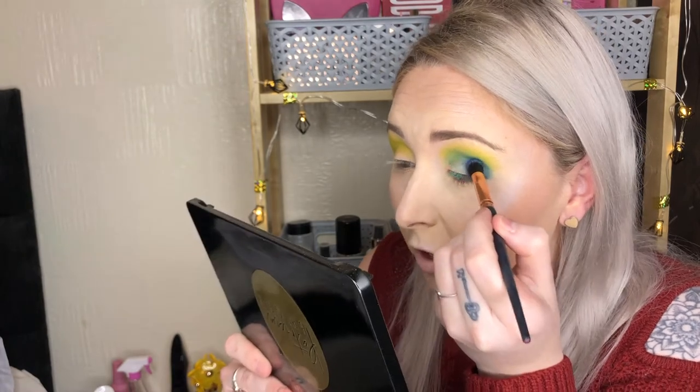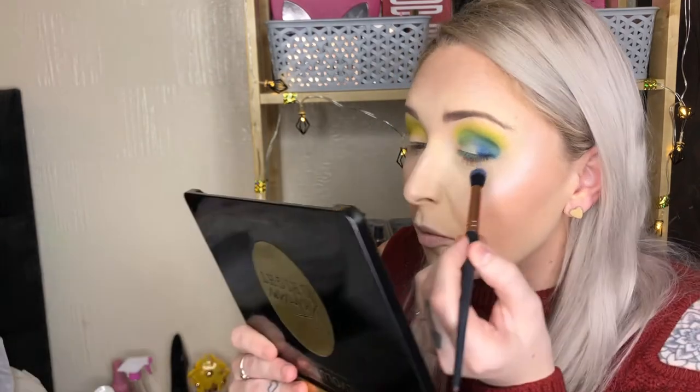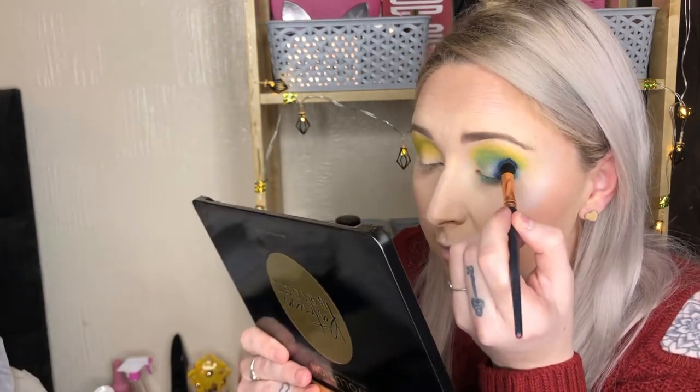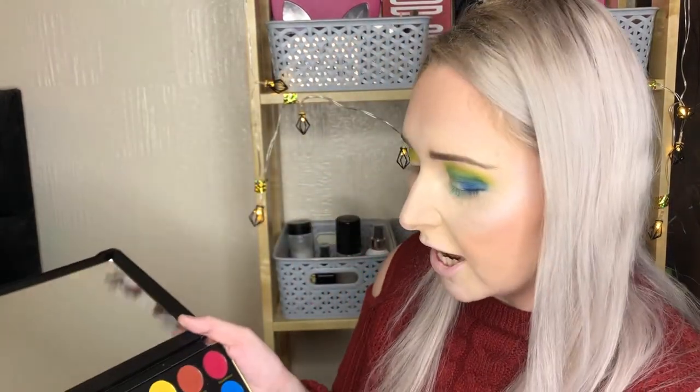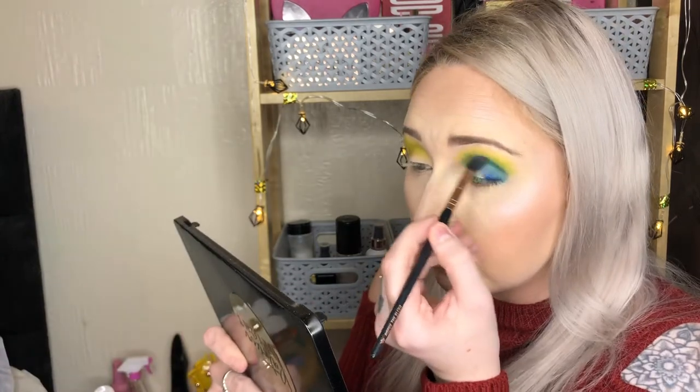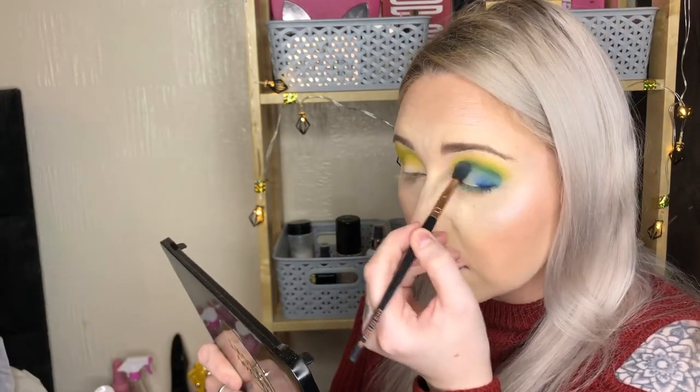So you're not getting rid of all of the lovely rich, rich colour. But you're just deepening the outer corner with a proper blue. It looks a bit silly at the moment, but it won't once I've got my eyeliner and lashes and everything on. So I'm just going to take the brush that I used, Rich Rich, in again. Just grab a tiny bit more and blend those two together.